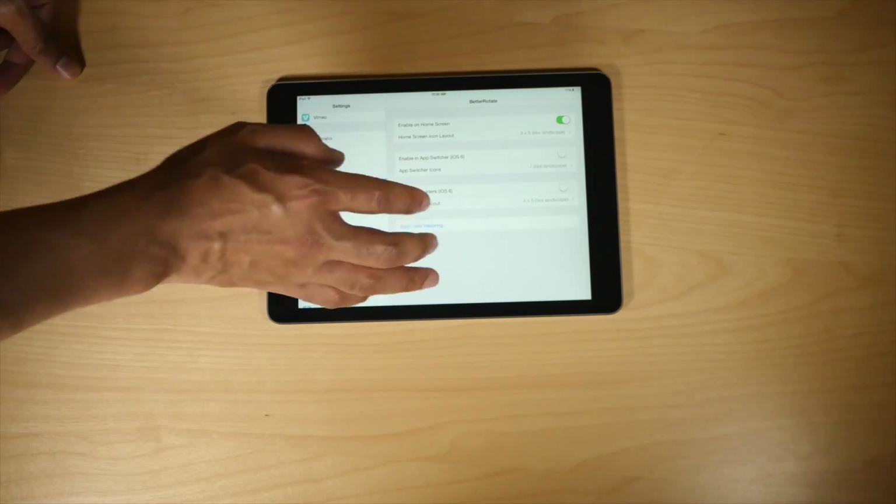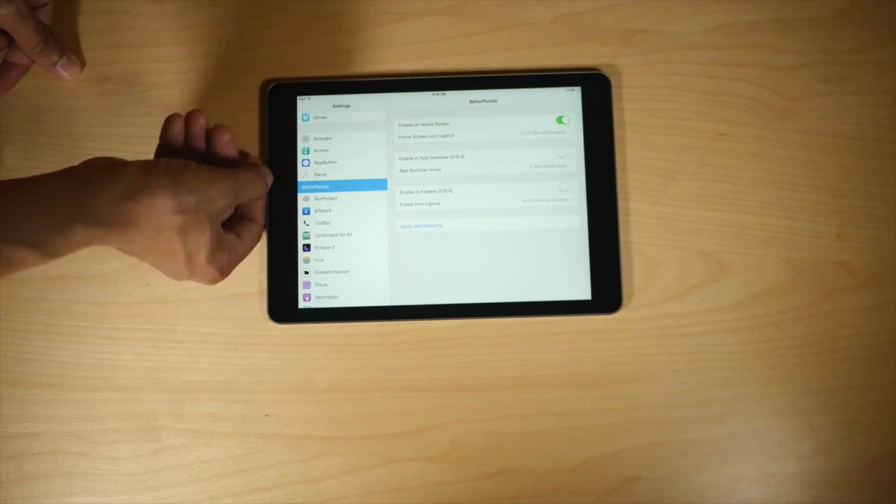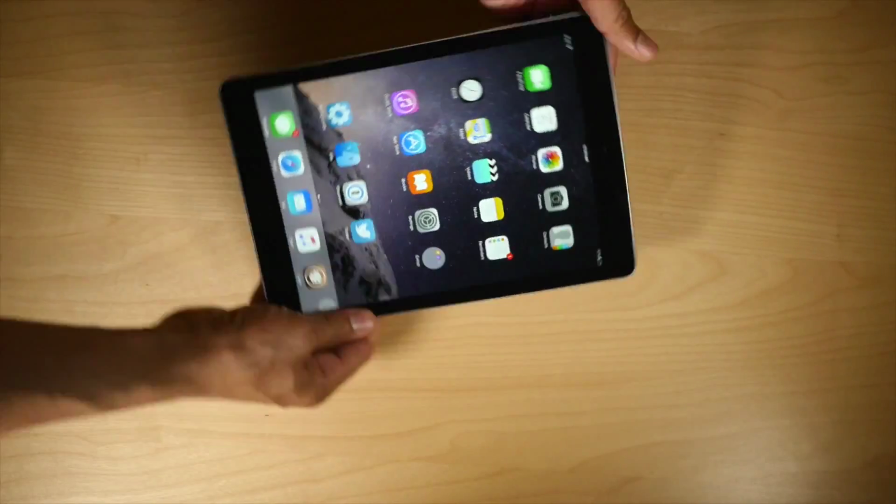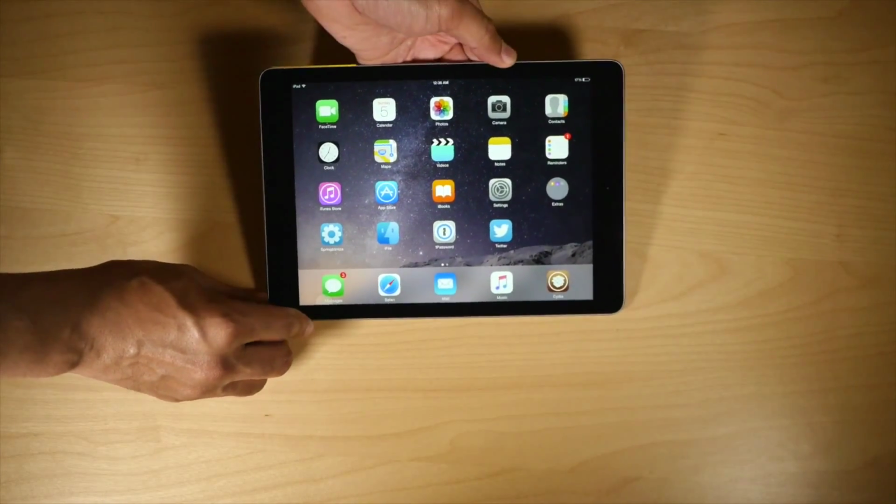So I'm going to lock it down by enabling it, and then I'm going to respring, and now let's try it out. So you see 5:4, rotate, guess what? Still the same, 5:4.